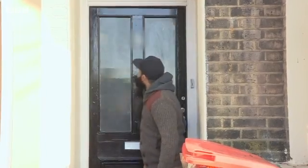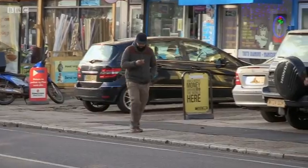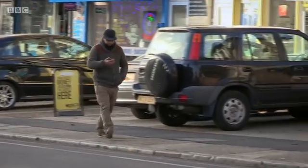Anamul now has a job working as a photographer, but he's still angry about what happened. I didn't get the job. My £50 went. My personal information is out there. I got arrested, got dragged down to the police station. It's upsetting to me. It was upsetting.